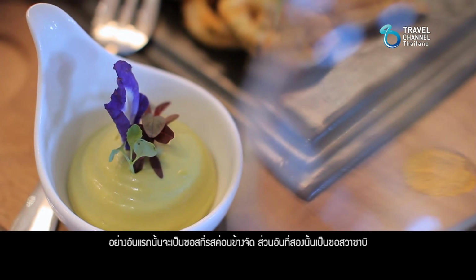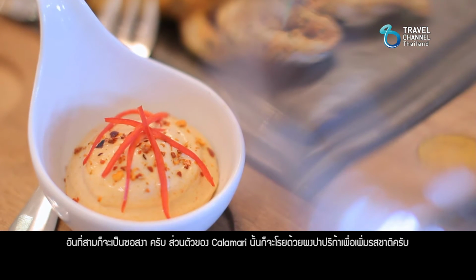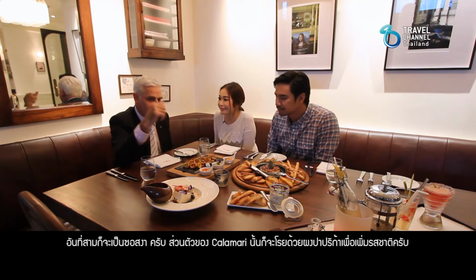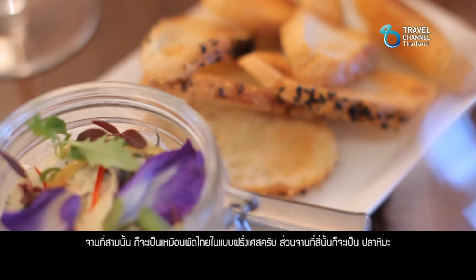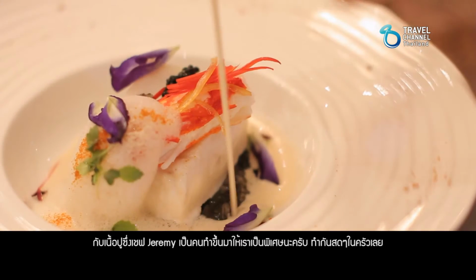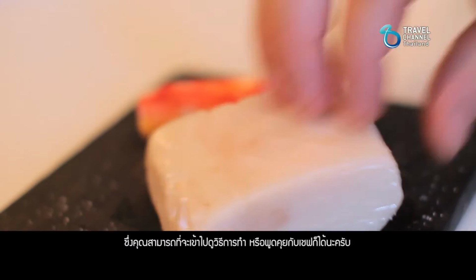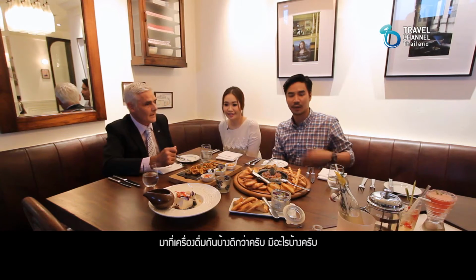wasabi, this one, and then sesame seed on it. And then the powders, which are the curry powder and the paprika, which you spice up the calamari with. Then we have the smoked codfish rillette, which is basically a French-style pate. And then we have the smoked fish with the crab meat, which Chef Jeremy has just put together for us in the kitchen. So he's cooked it fresh, and you can go and watch the chef in the kitchen and talk to him and see what he's doing, which is really unusual.